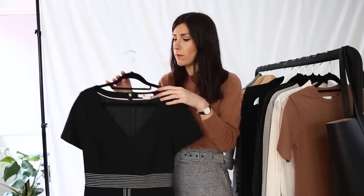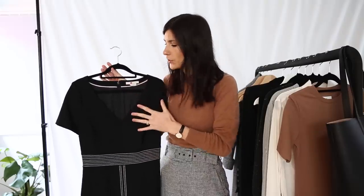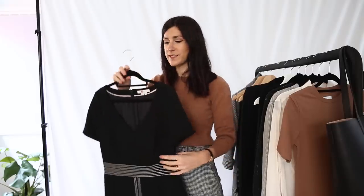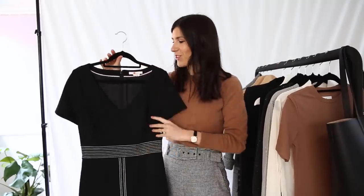This is definitely perfect for those transitional seasons, and depending on the climate where you live, you might be able to get away with this in summer too. I love the fact that it's fully lined, so it's definitely high quality too. And this is, yeah, one of those great work wardrobe staples. This is probably my favorite piece in this entire 15 item work wardrobe for sure.